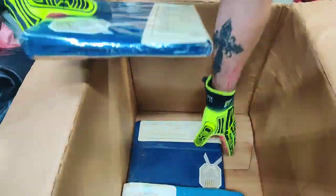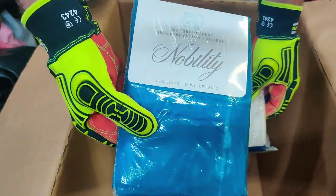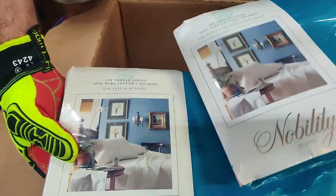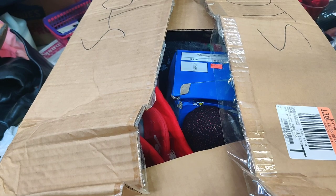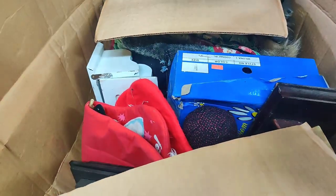Full fitted sheet, and here's the full flat sheet that goes with it. That's kind of nice. Two standard pillowcases. Here's the standard pillowcases for the blue set. And then here's a full fitted sheet and a full flat sheet, it looks like. So cool, we have two full bed sets. All right, guys, another very large box here. Let's start digging through it.